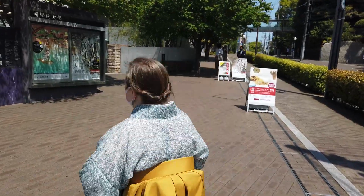A little bit hard to spot, but if you just keep your eyes out for these signboards, you won't get lost. Don't worry about it. Let's go check it out.